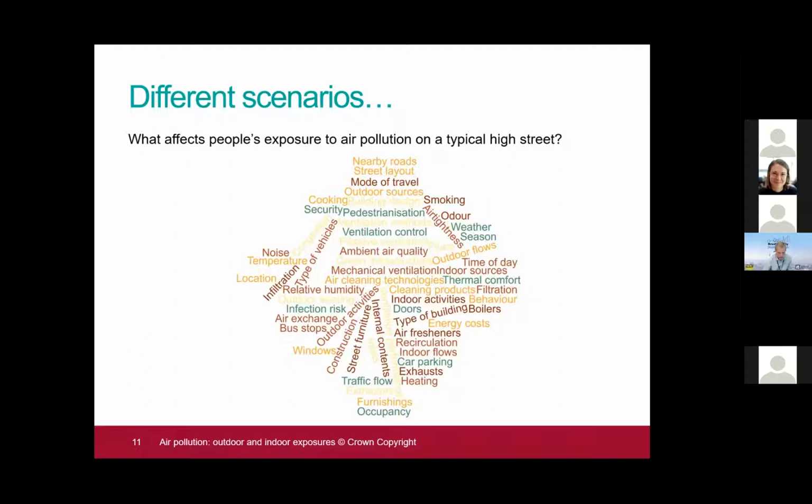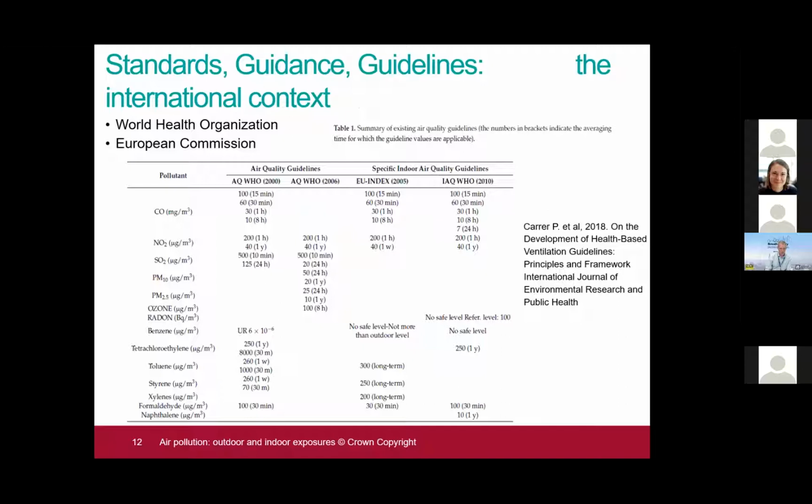And I'm now going to hand over to Christos for the second half of the presentation. He's going to summarise some of the standards and guidelines in outdoor and indoor context.